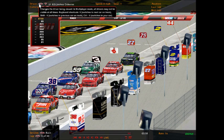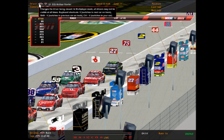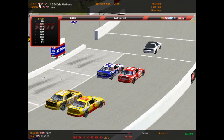Next row down is Joshua Osborne, the 63 Nescafe ST Pontiac. He has our third in-car camera, and he's also won 3 times this season. He won at Bristol, he won at Talladega, and he won at Milwaukee. He's alongside Dustin Boland in car number 7, the Skull Bandit Buick, and starting shotgun in the field will be car number 03. There's Arthur Saber in the Delco Voyager Chevrolet.